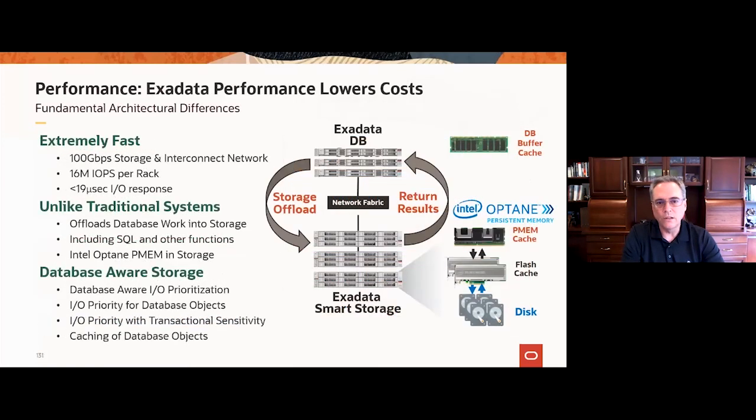Okay, so for a final point on performance, it's important to remember that Exadata is a fundamentally different architecture. We talk about the fast components inside of Exadata, like the 100 gigabit internal network, 16 million IOPS in less than 19 microseconds I/O response time. Those numbers are much faster than anything else on the market, but it all works much differently than traditional systems. Exadata is really unlike other platforms. It's not just compute plus storage. It's not just fast components.